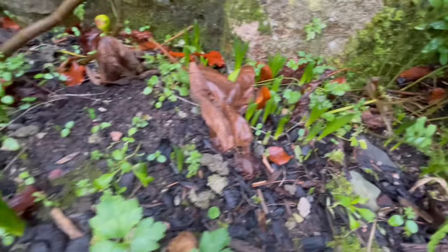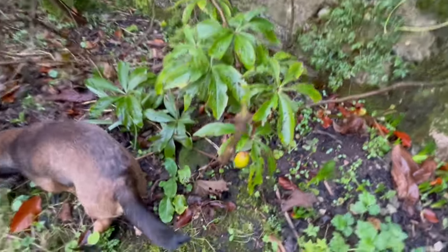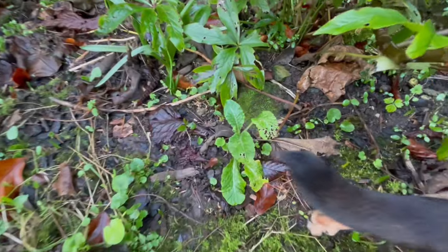Look at the bluebells are all coming up. So the bluebells are beginning to blossom. And there's, can you move your tail? Inca, can you move? Come on, good girl.